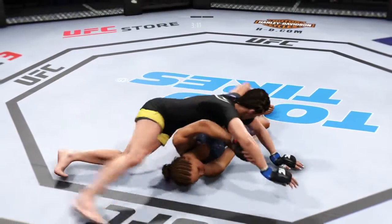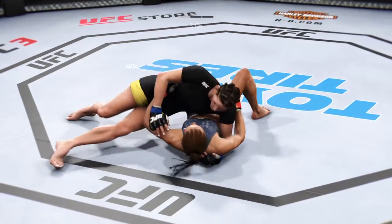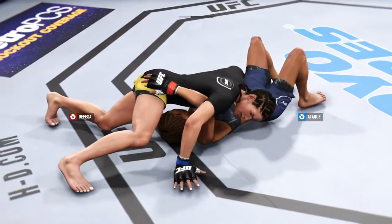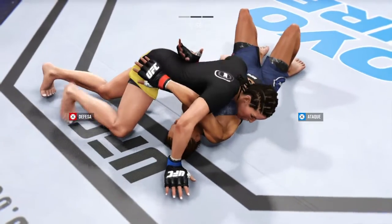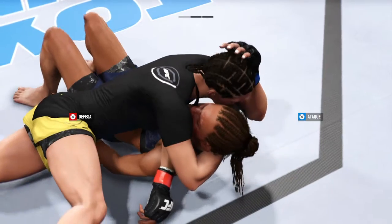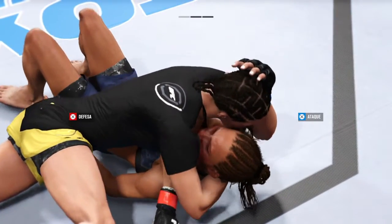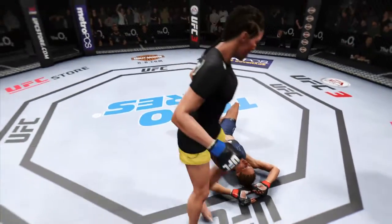Excellent movement and transitions here on the ground. Staying busy. 3 minutes to go. Oh, she's going for a choke now, Joe. She's got that choke locked in tight. Now it's deeper. Might just be a matter of time. And there is the tap, another submission victory.